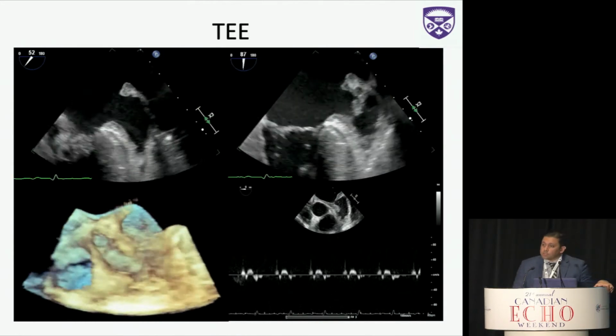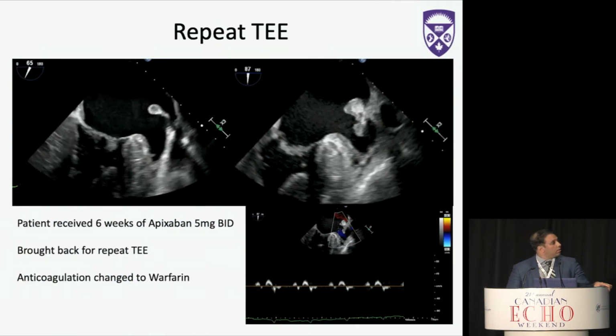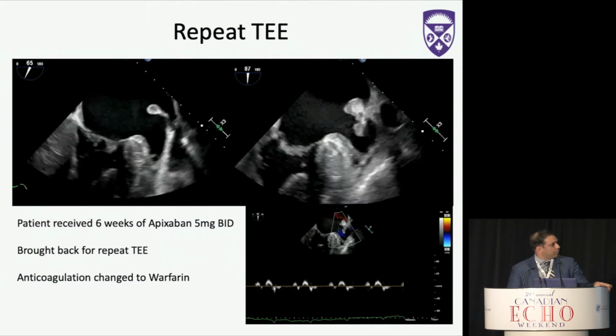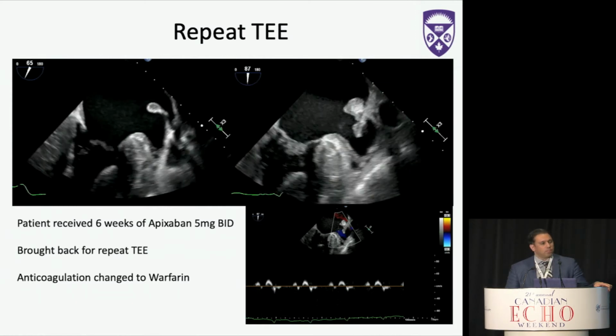Not having experience in amyloid and stroke, I then elected to repeat the TEE about 6 weeks later. And here's what you see. Once again, he received 6 weeks of full dose of apixaban. He was brought back for TEE, and you can see that the left atrial appendage clot has barely gone.